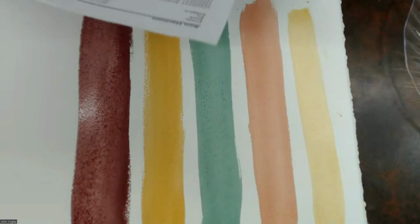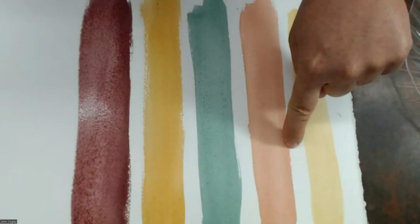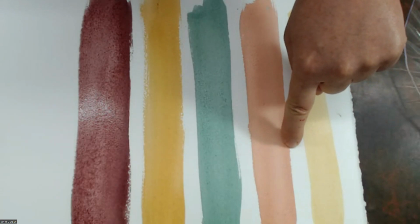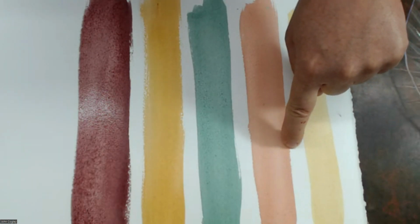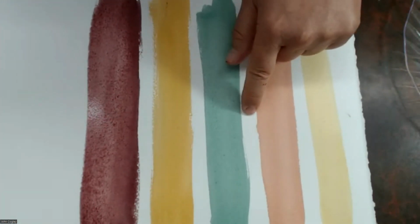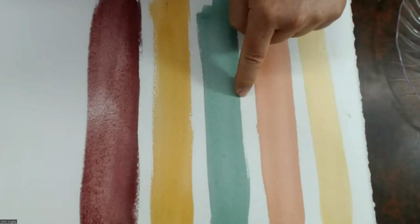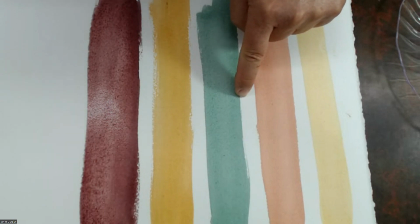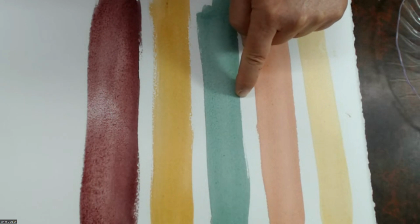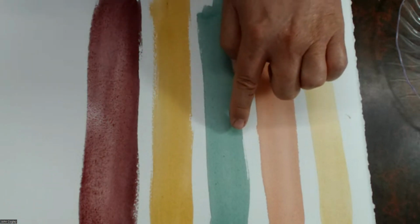So Italy and France have quite a few. And so this one is Italian Venetian red. Italian Venetian red is pigment red 101, mined in Italy. And this is Terra Verte. Terra Verte is pigment green 18 and pigment brown number 7. So it's Viridian pigment plus raw umber pigment. So Viridian plus raw umber.